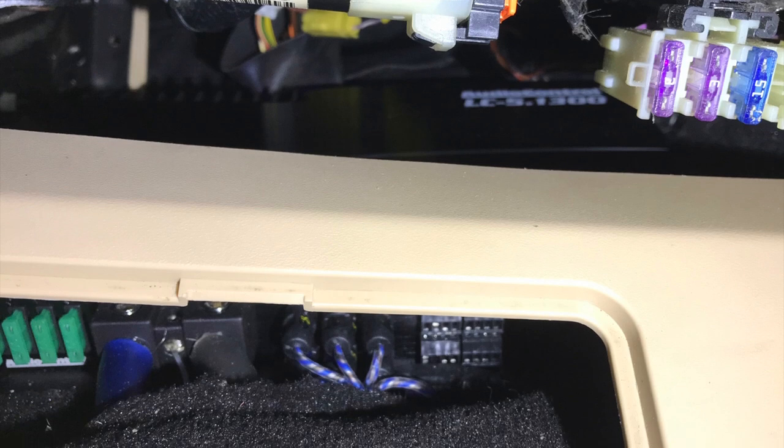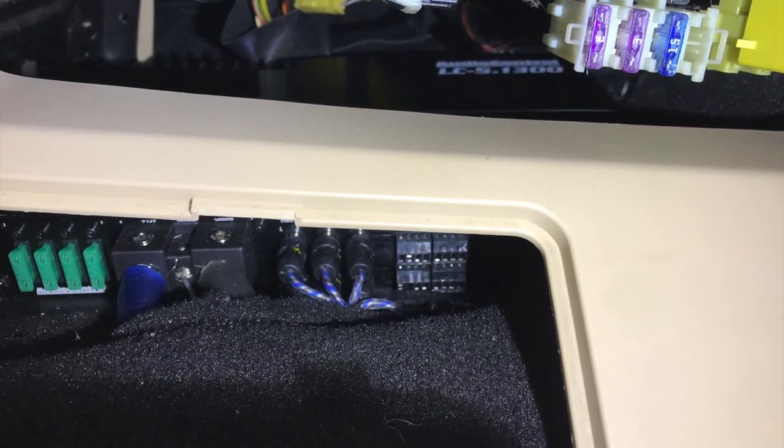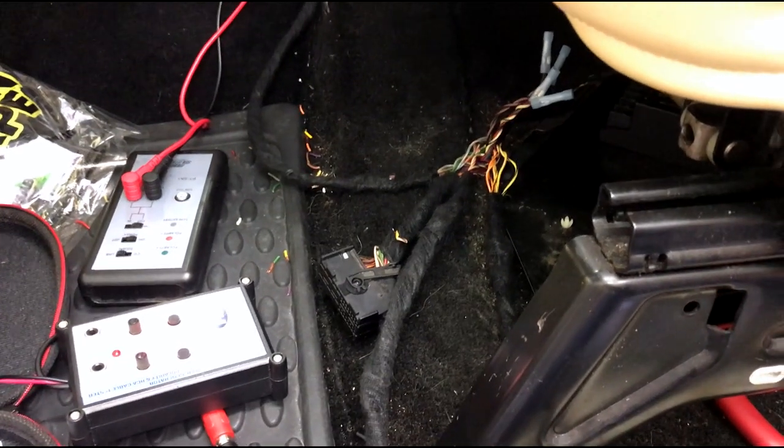The amplifier, the Audio Control amplifier, is located under the passenger seat. The other set of crossovers for the rear doors is actually at the location of the factory amplifier under the driver's seat.